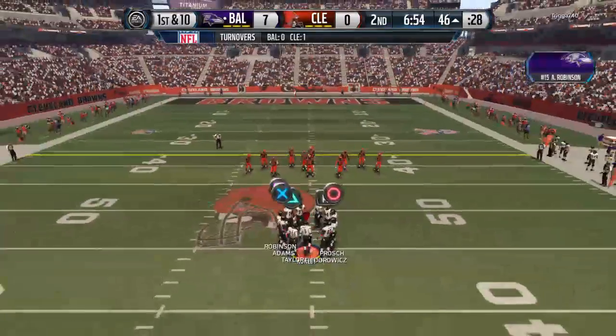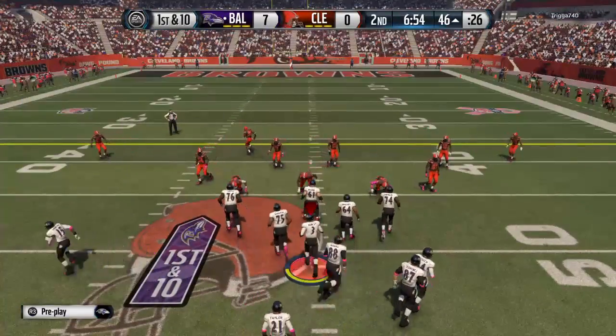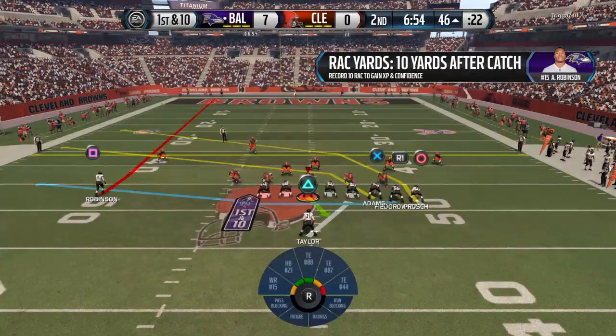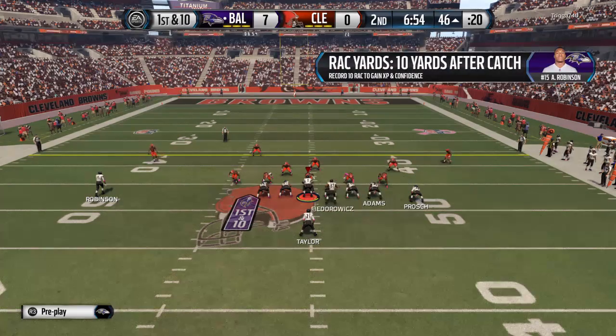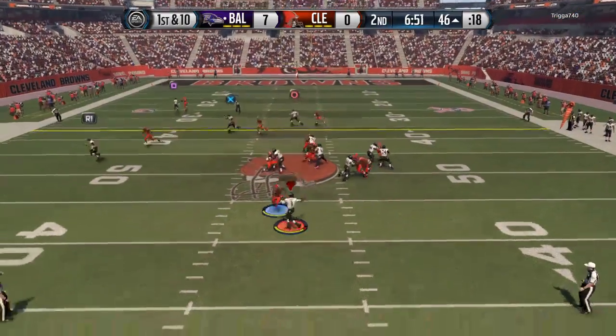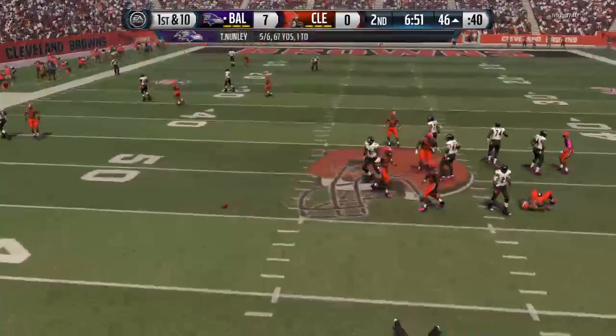The Ravens now coming to the line. Been a closely contested game so far. The score's 7-0. First down at the 46. Knocked down as he fires it.